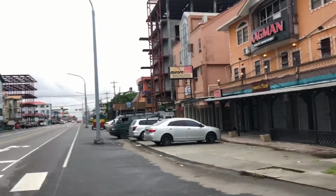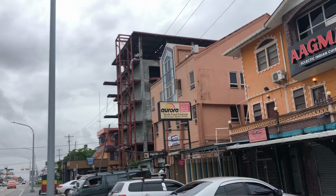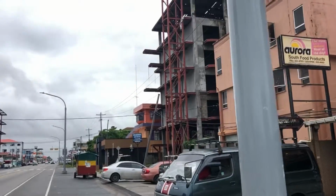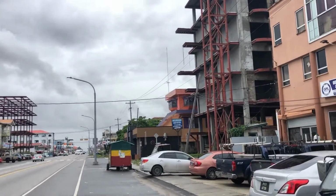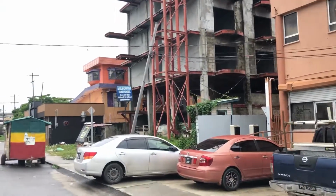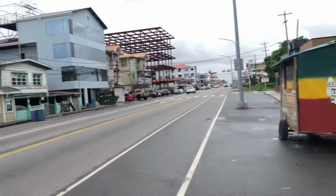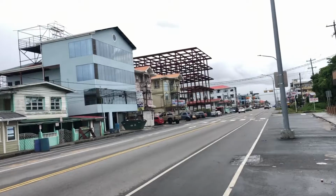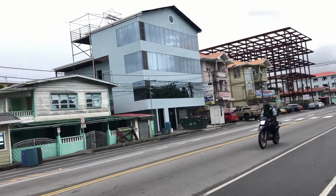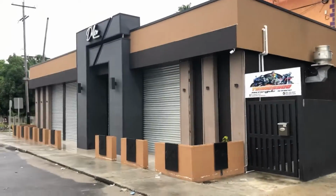This is Agman's, and then Aurora South Food. Melbourne Inn Hotel. These are kind of new. Anyway, so this is one of the buildings that's been under construction for about 10 years, I believe. That one, the frame has been up there for about 5 years. This one is kind of renovated in the last year or so, with the facade on an old residential building. This is new.